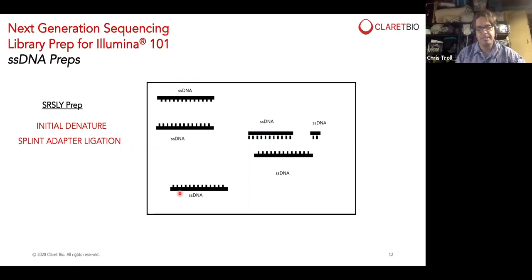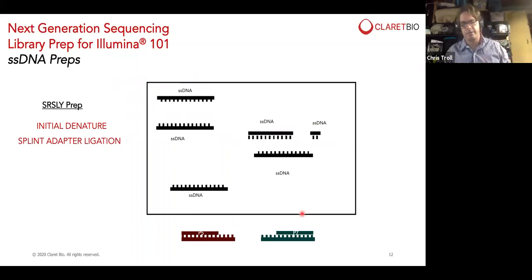After that, there's a splint adapter ligation step, and the splint adapters look like this in this crude animation. In the next slide, I will show you a better figure of how this works. Basically, there are double-stranded portions of the P5 and P7 adapter, the splint is on the bottom, and there are random bases here, which will nestle nicely into complementarity with your template DNA that has become single-stranded. This gives a localized double-stranded interaction to allow T4 ligase to do its work and put on these adapters, and then go through index PCR.